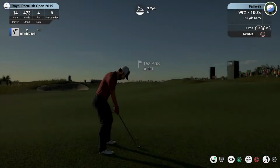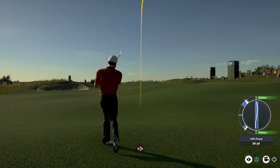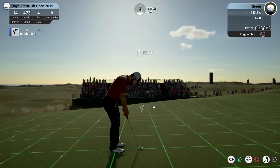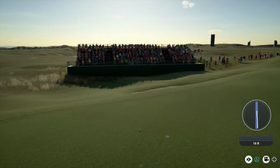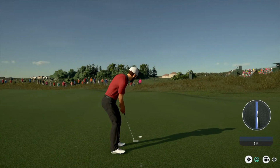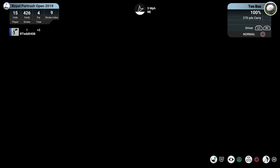And about 170 yards to the pin. And going with the 7-iron on this one. Pretty sure he's going to like that one. About 15 feet to the cup from here. Ooh. This one's about 3 feet away. And moving on to the 15th here.